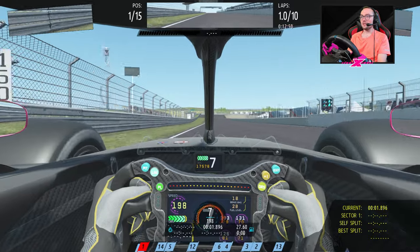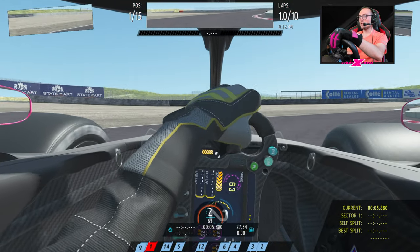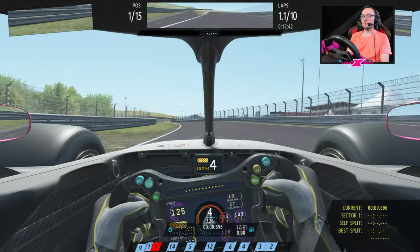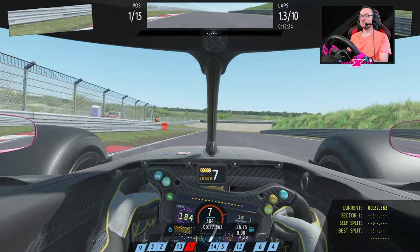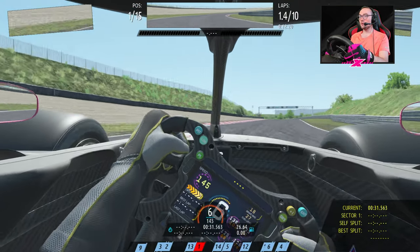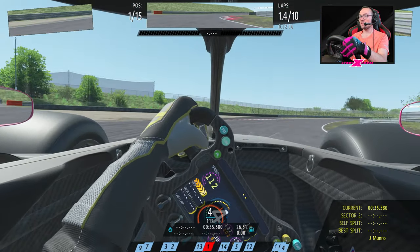Let's try and attack this braking zone then with a bit of ABS assistance. Transforms the braking zone. I still went in a little bit too deep. It makes it a lot more manageable. How much downforce have we got through here? Reasonable amount, but you can just hear the tyres scrubbing. I couldn't have gone too much quicker through there, I don't think, on this setup.